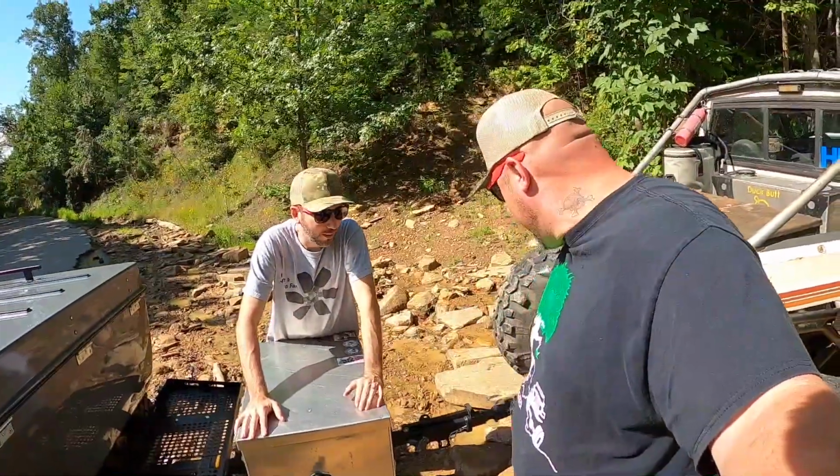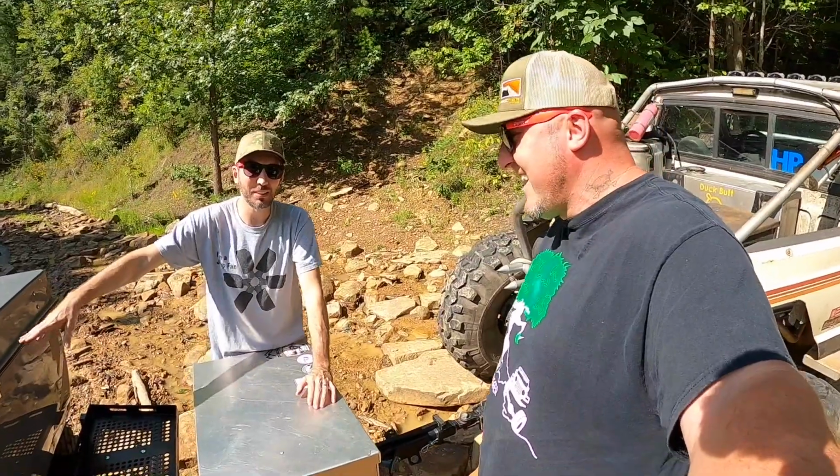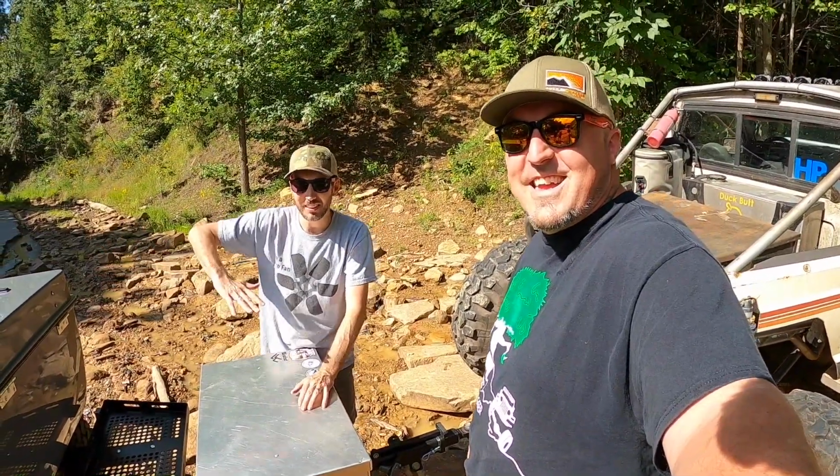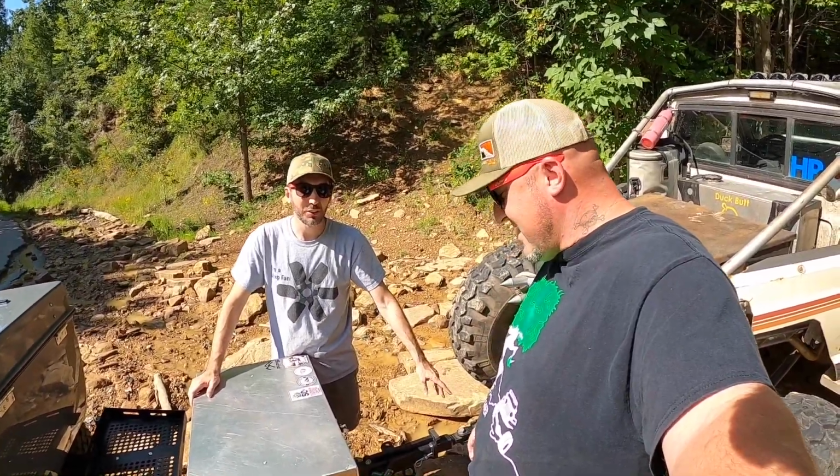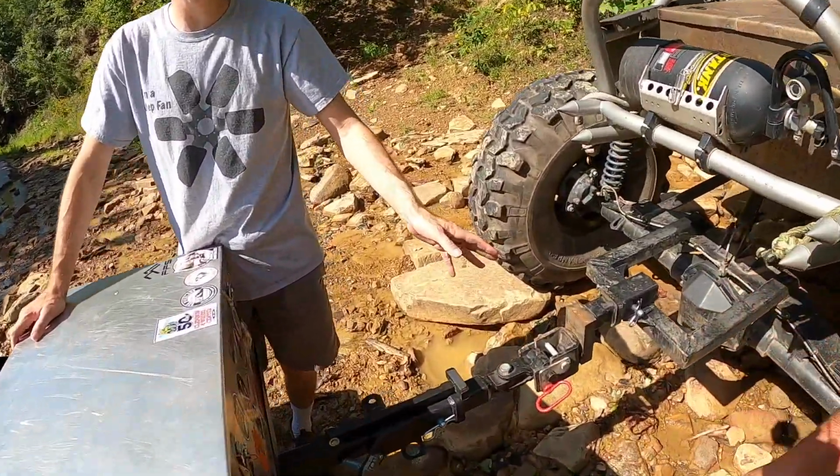Check this thing out. Alright, so this trailer is 600 pounds. It's made out of fiberglass. It has a tent that folds out. Lots of storage underneath that. We've got it connected to the Comanche with a little swivel here.